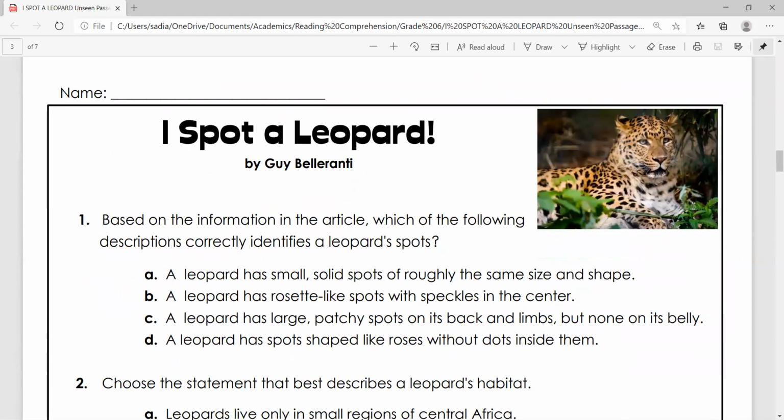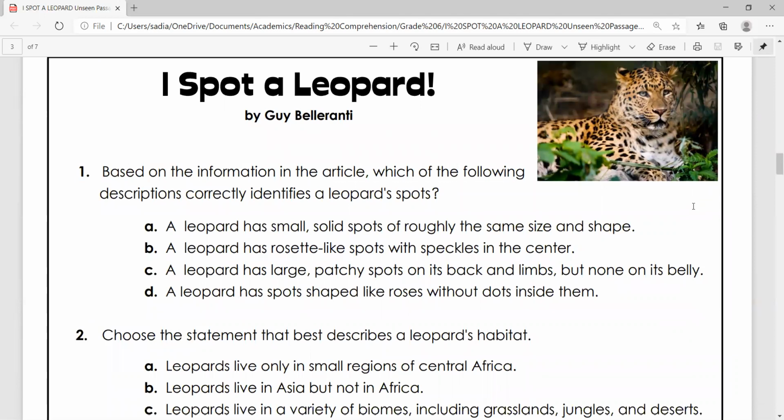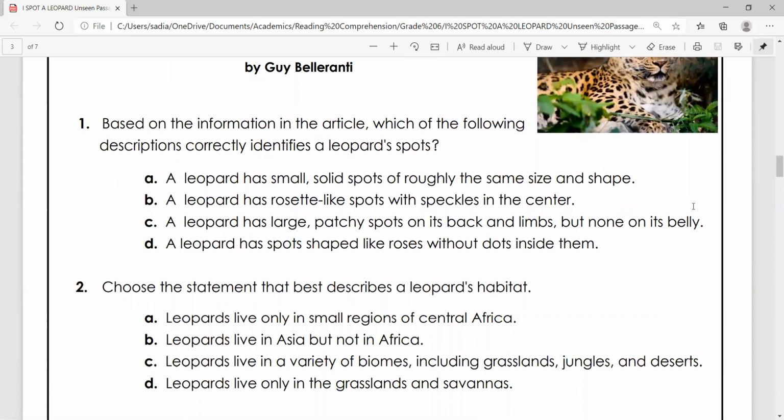I Spot a Leopard. Let us work on the exercise. Based on the information in the article, which of the following descriptions correctly identifies a leopard's spots? A. A leopard has small solid spots of roughly the same size and shape. B. A leopard has rosette-like spots with speckles in the center. C. A leopard has large patchy spots on its back and limbs, but none on its belly. D. A leopard has spots shaped like roses without dots inside them.